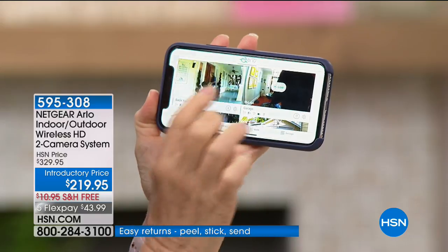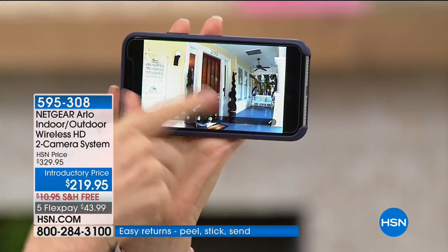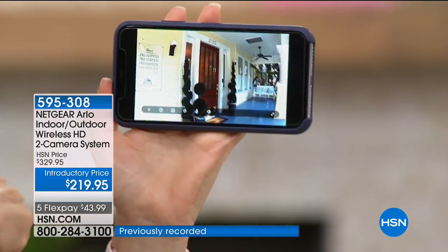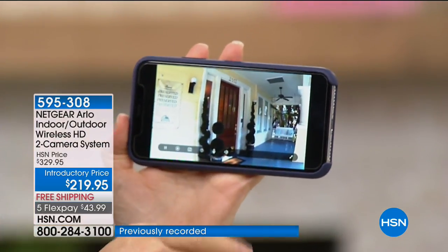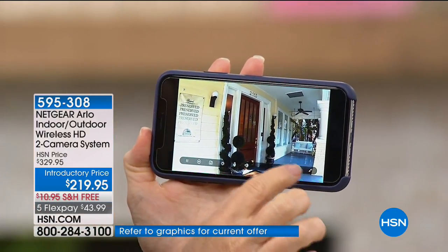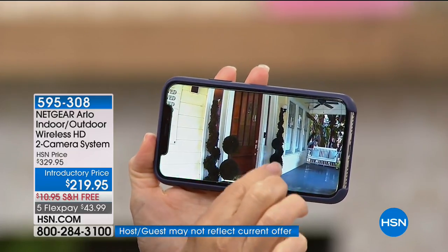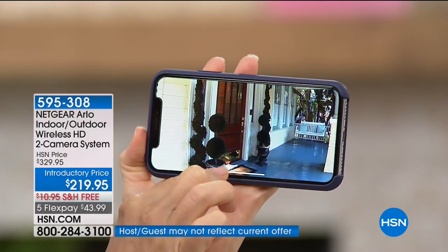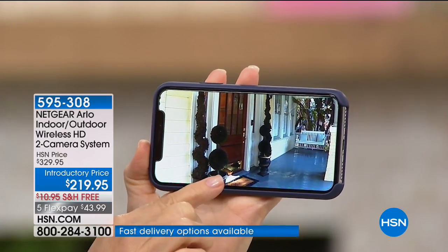So here is my front porch right now at home. In fact, I was going through the little videos, and we had a very busy morning at the house and I wasn't there. I was able to see what time the kids left for school. My husband let the dog out. But this is my front porch. And the nice thing about it, you can zoom in. In fact, this is where I look. It almost looks like there's a package right there. But I can see every single person that comes on our front porch.